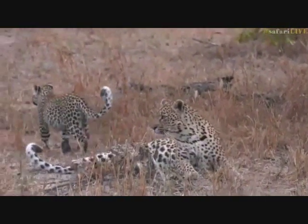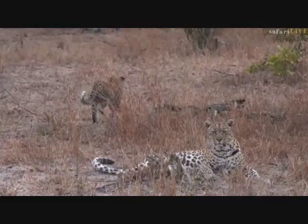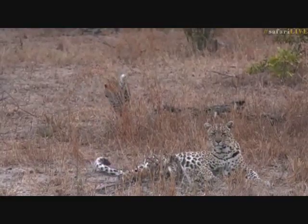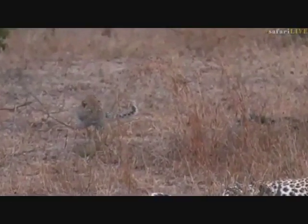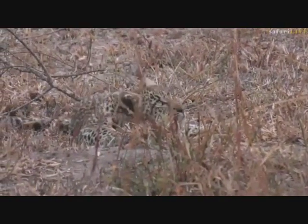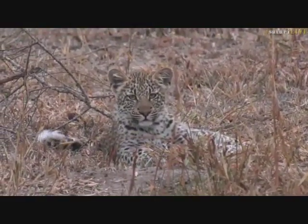Naughty cub, you just came around and got your mom all hyped up and then you're walking away. I think somebody's got a bit of a grown-up attitude. Very beautiful. Glad to see that you've had something to eat. Look at that tummy. You're being a little fatty, aren't you? Been enjoying some good food. This is a stunning cub, looking very healthy.